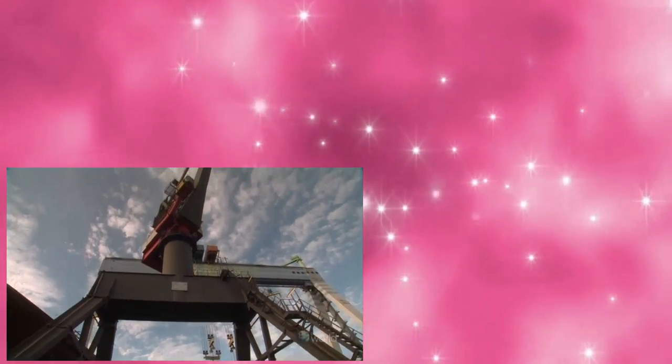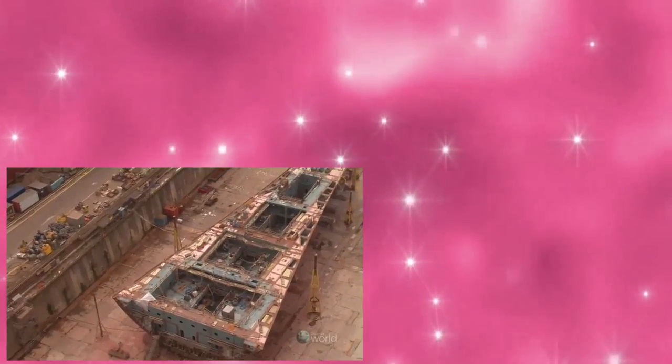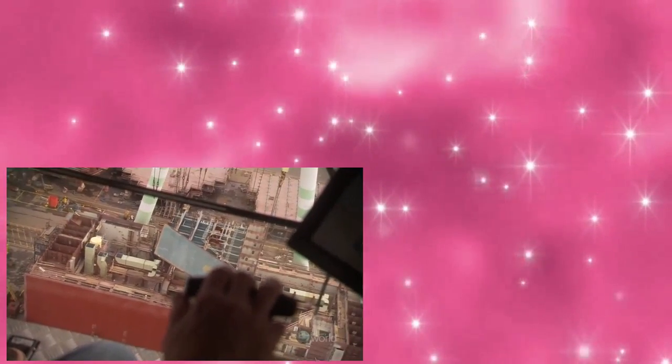Now, the big crane starts working 24/7 to keep the world's biggest container ship on schedule. It will lift two of the biggest building blocks today.